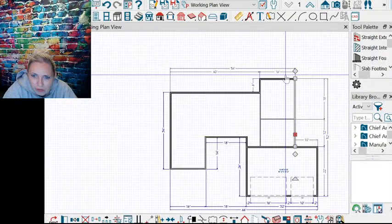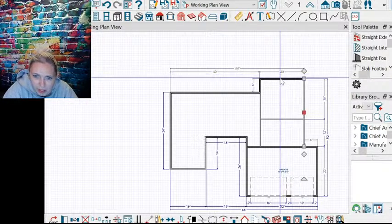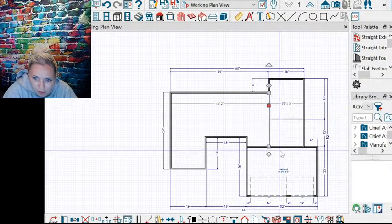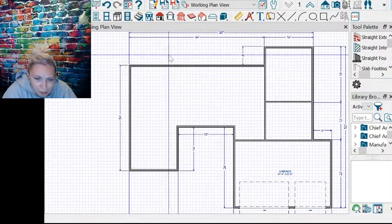Meaning I need to scoot this over. So let's do about 4 feet different. So we're going to bump that up to 20 feet, then bump it back down to 16 foot, and then move the interior wall. So I think that's probably a little closer there.